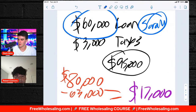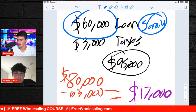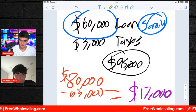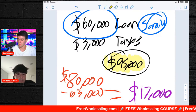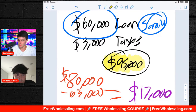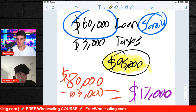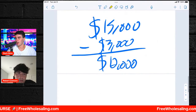It doesn't really matter. If they owed 50, does it matter? Do they owe 70? Does it matter? Not really. Because this number right here doesn't change, right? What the house is worth to a cash buyer doesn't change at all. So that's the way I do it. It's not creative financing. Your fee would be 15K. You're just going to have to take out 3,000 of that.